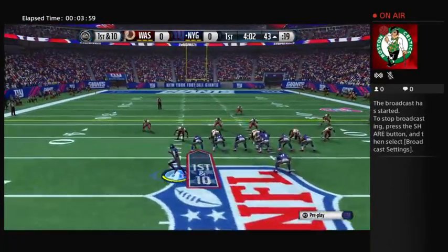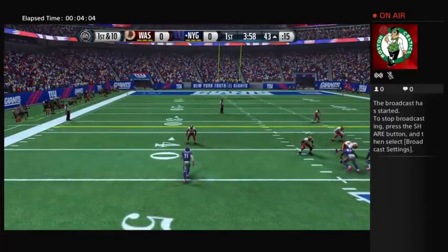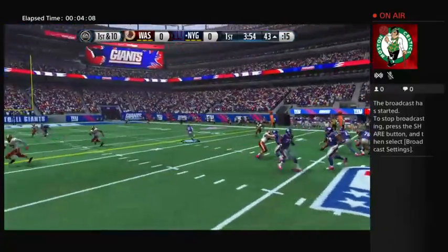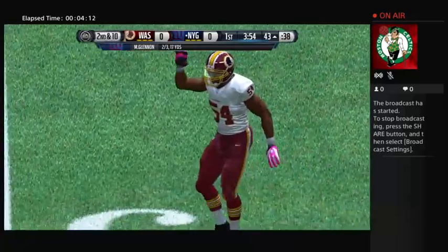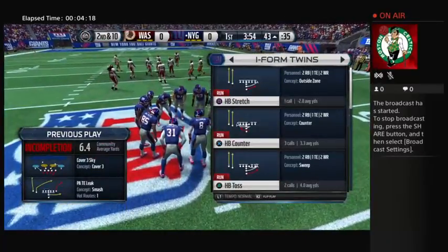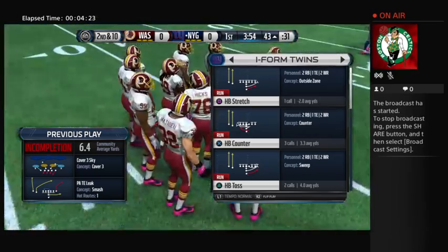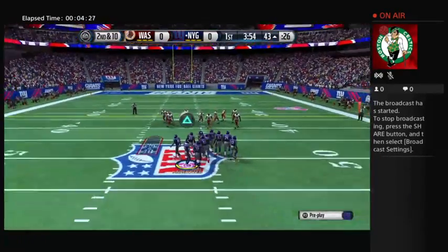Running back in motion here. First and 10. Pass is made, but the hit knocks the ball out. Incomplete. Good timing by the defensive player that time. He gets to the receiver just as the football is getting there and makes the hit, knocks that football loose. It's now second down.